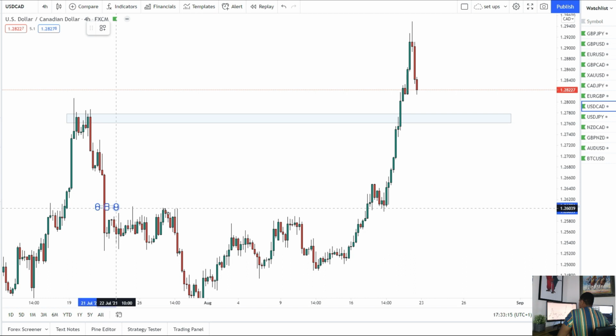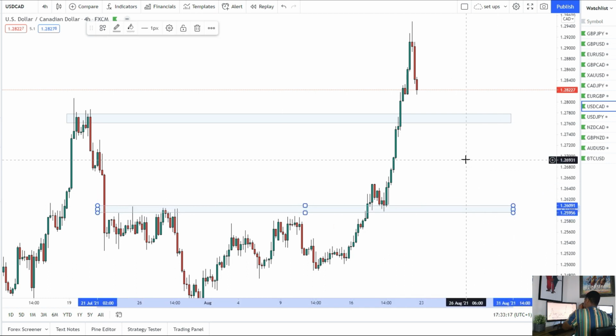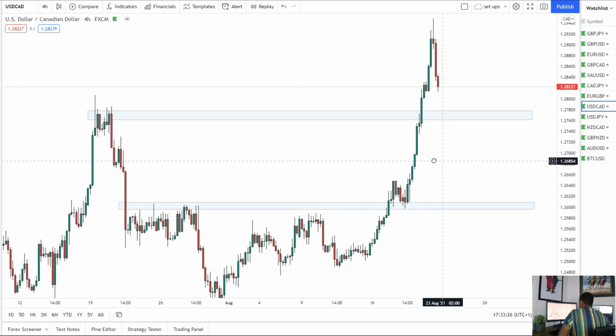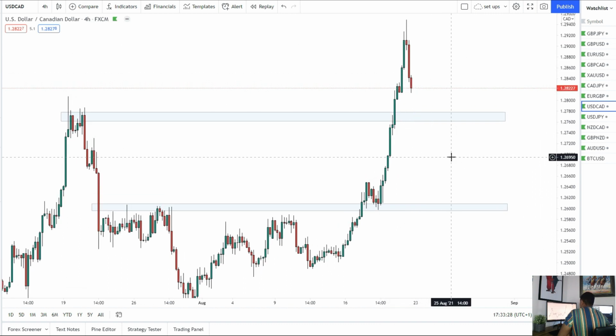So you can look to get involved in some shorts, but I'll be a bit careful. Don't be too aggressive. Make sure you take your partials because price could change quite quickly and head back to the upside. So yes, some short-term shorts do look good back to the downside, back into these levels here, maybe even that level as well. But I do think the bigger move is with the bulls.